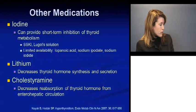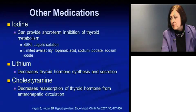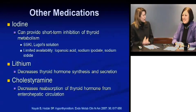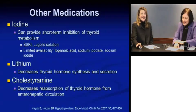Lithium is also a possibility. And interestingly, medicines like the bile acid binding resin, isn't that fun? I forgot about that. Can kind of suck the circulating thyroid hormone out of the intrahepatic circulation. The image of it sucking it out. Unique in itself.